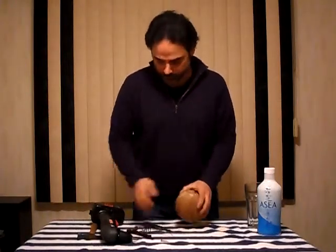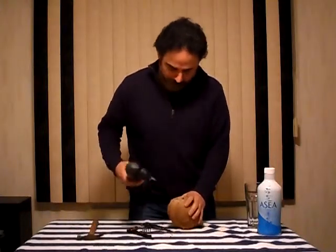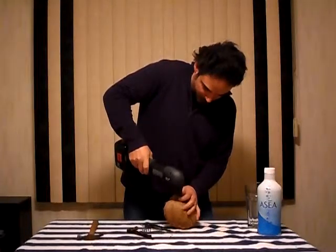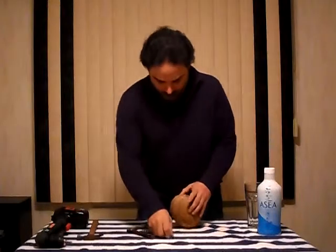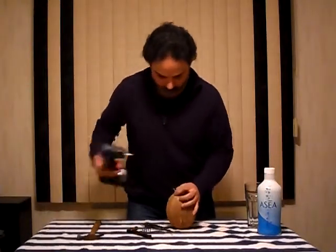And so you have one hole in there. We just need to make the other one. Let me just see one more time if I can get that other screw out. Alright, that's in there pretty good. So I'm just going to try to put this other screw in here.